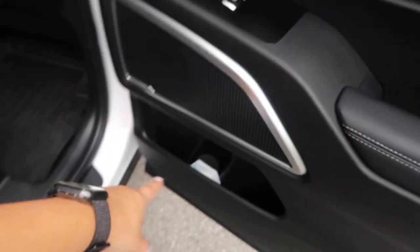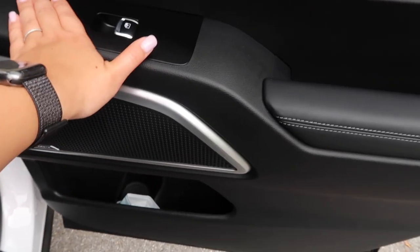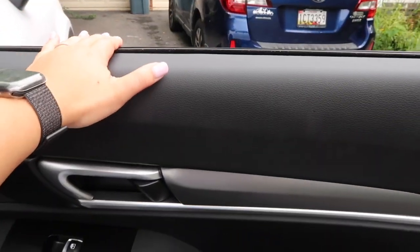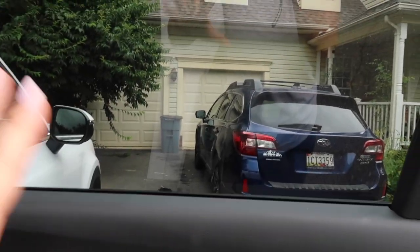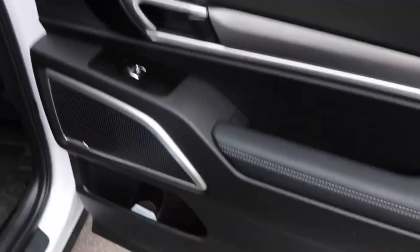As for rear passenger door amenities, same thing, side cubby with a little water bottle holder, a window control. These are automatic and they go all the way down, which I feel like is pretty standard nowadays, but it used to not be. The back's obviously tinted. And then, yeah, that's basically all that there is to this door panel.